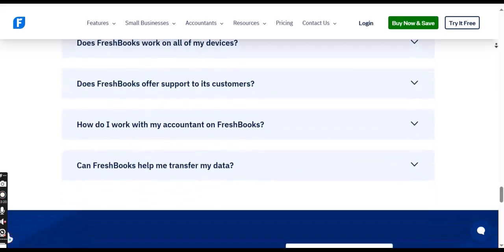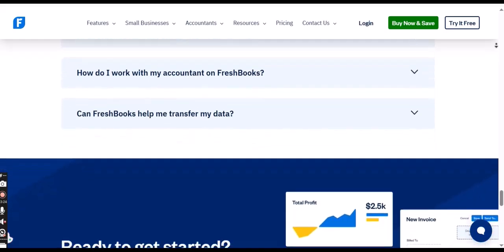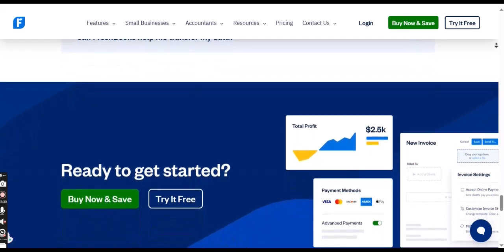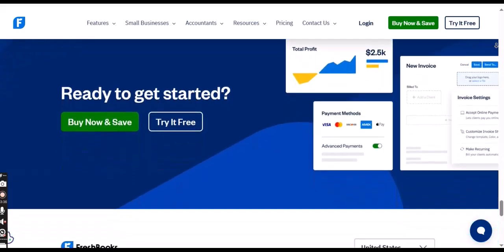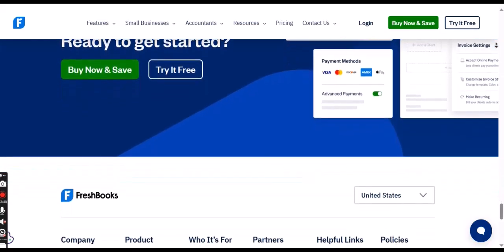The Plus plan is a step up from the Lite plan, offering more features and accommodating a larger number of billable clients, typically around 50. This plan is well suited for small businesses that are experiencing growth and require more advanced functionalities. In addition to everything included in the Lite plan, the Plus plan often incorporates recurring invoices.